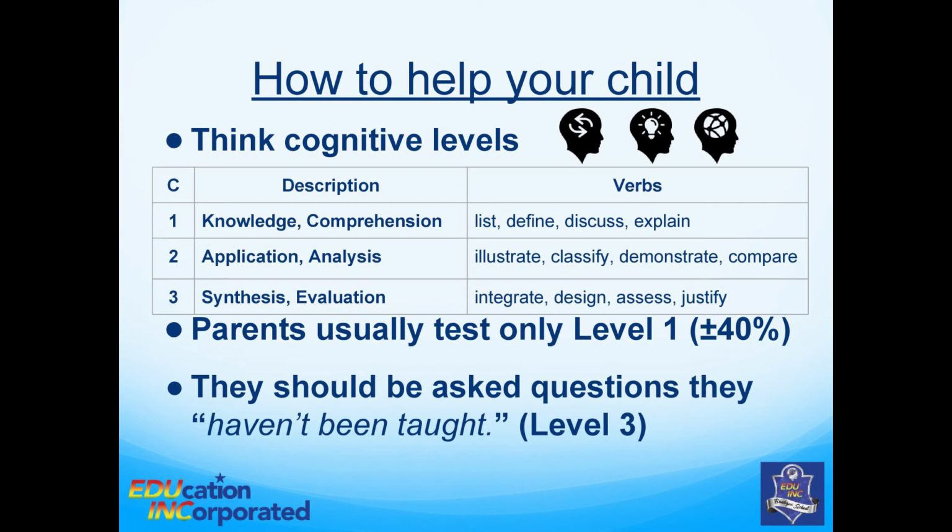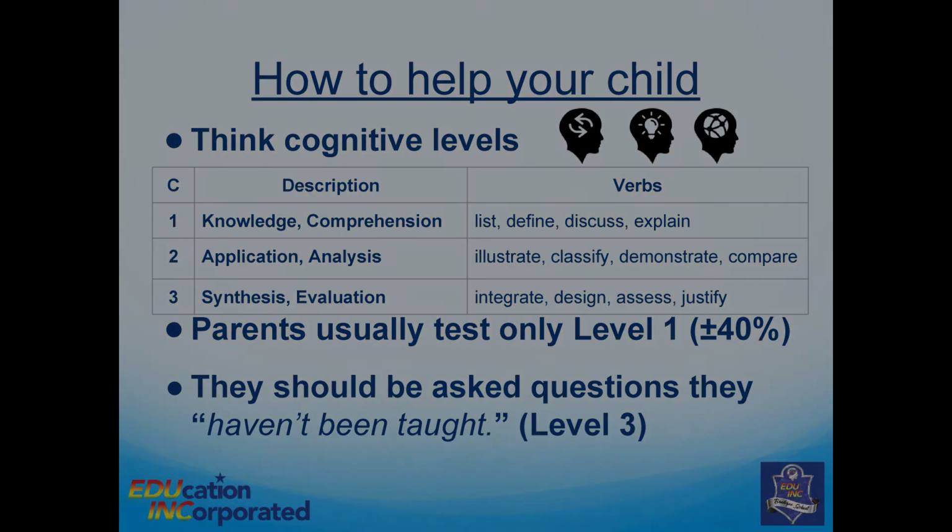For example, the students might be taught what a bird looks like, what makes a bird able to fly, the feathers, the light bone structure, the large chest muscles. And in the exam, they're given a picture of an ostrich and asked to explain why the ostrich is not suitable for flight. That's taking knowledge and then adapting it and analyzing it and synthesizing and creating a new answer using current knowledge.